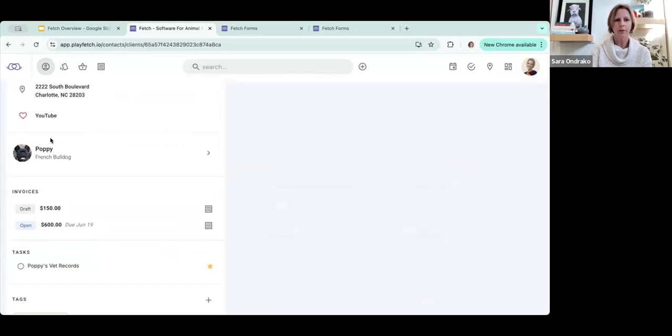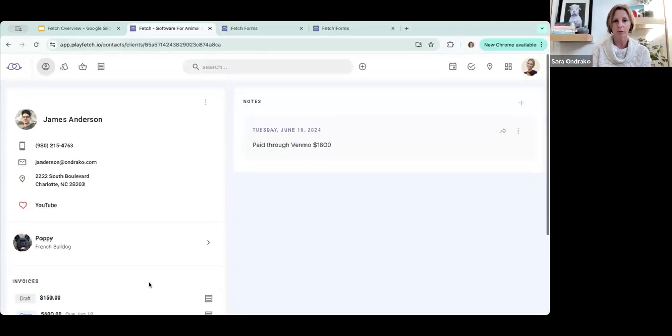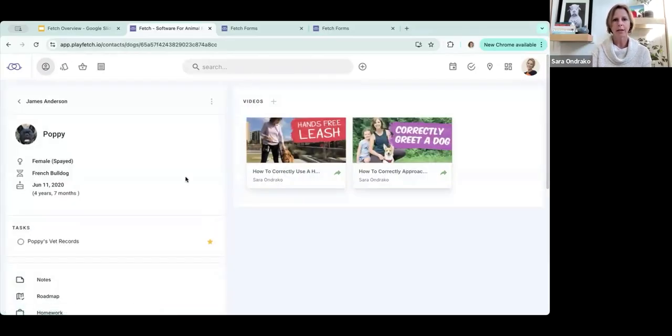If they have multiple animals, you'll see multiple animals listed here, and each of them have their very own section because multiple animals might have different things going on. One might be seeing you for separation-related problems. One might be in your puppy class, so we keep everything separate. All their invoices, if you have any tasks associated with them, if they have portal access, that will show up here. That means they've already logged in and they've seen the information that you've shared with them. So let's go ahead and take a look at Poppy. Poppy is under James here.